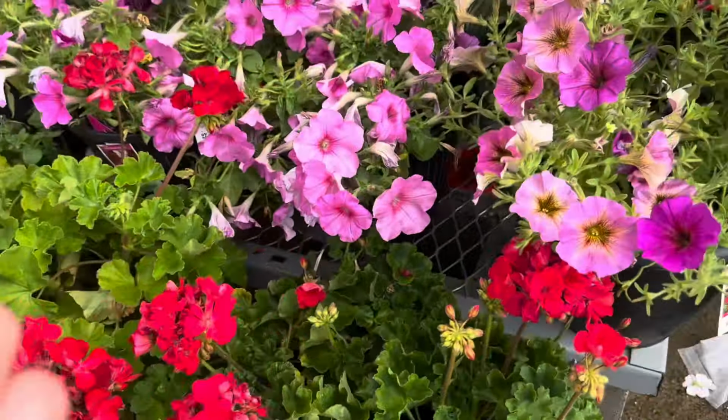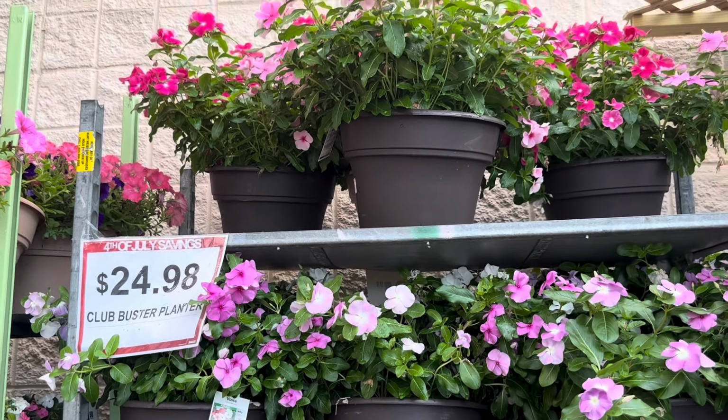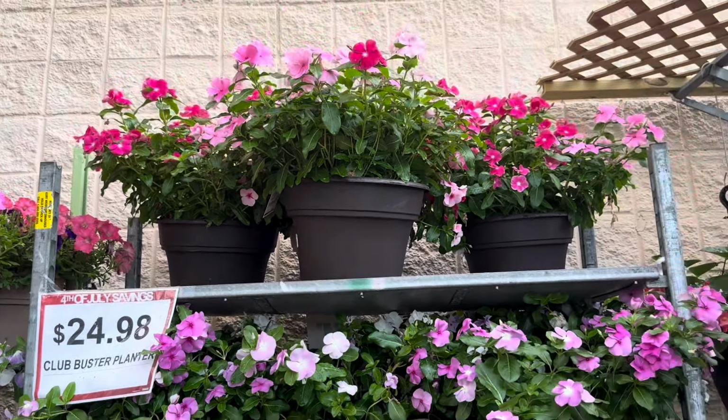Right over here, let's take a look. Why buy: outstanding color, great for containers, mounded habit, and what's great is that these beauties just got watered by the Garden Center Associates. How about this great 4th of July sale? Club Buster Planter is now $24.98. I'm seeing some beautiful vincas right over here.